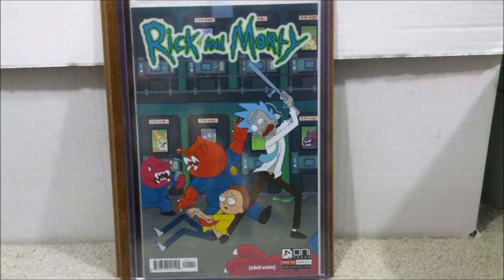This is Rick and Morty issue number one. This is the first print. I have, I think, either two or three of this. One of them is graded either a 9.2 or a 9.4. But I've seen these going for the first print like $300 to $500 ungraded. I got this, including shipping and handling, for $150.